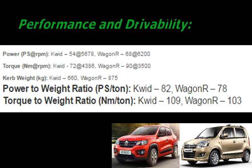This has resulted in excellent performance considering its tiny 800cc of displacement. It matches the Wagon R for drivability around town and even in terms of overtaking ability on the highways. Outright acceleration of the Wagon R is a tad bit better than the Kwid's.